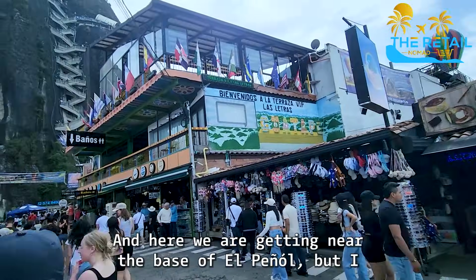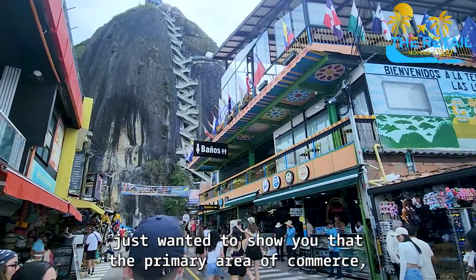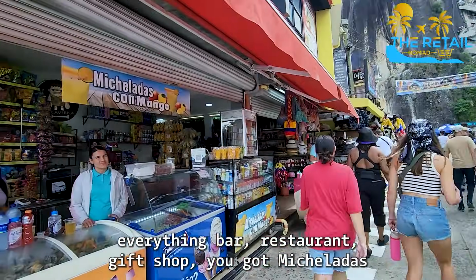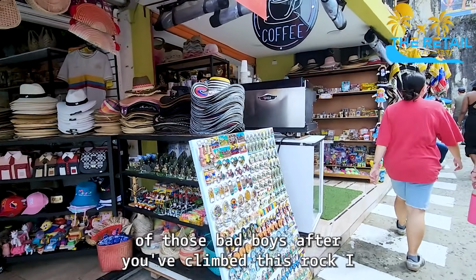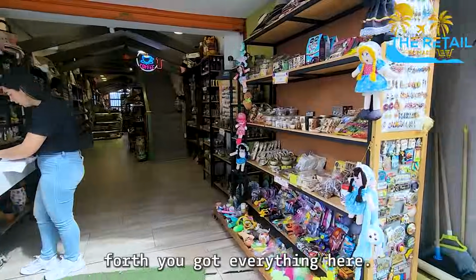And here we are getting near the base of El Peñól, but I just wanted to show you that the primary area of commerce, everything bar, restaurant, gift shop. You got micheladas con mango. You obviously only want to drink one of those bad boys after you've climbed this rock. I wouldn't do it going up, but gift shops and so forth, you got everything here.